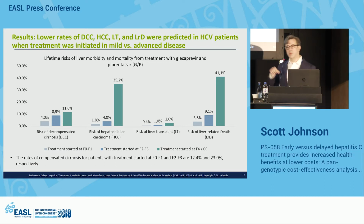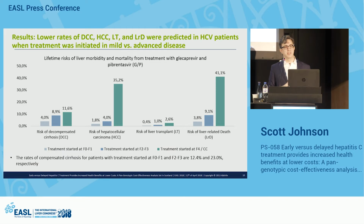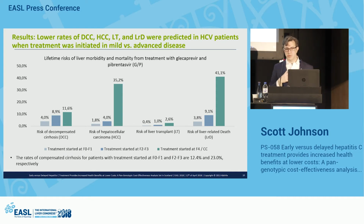So now some results. We've turned the crank on the model and everyone flowed through, and so we're looking at lifetime outcomes for our simulated patients. You can see there's a lifetime risk of decompensated cirrhosis, of hepatocellular carcinoma, liver transplant, and liver-related death. Just to focus on the liver-related death as an example, the first light blue bar, the 3.8%, is the lifetime risk for those patients who had mild disease. The middle bar is for those who had moderate, and the bar on the right is for those who had compensated cirrhosis. So for all these outcomes, the best outcome is experienced by those who started at F0, F1, and the worst by those who have advanced disease.